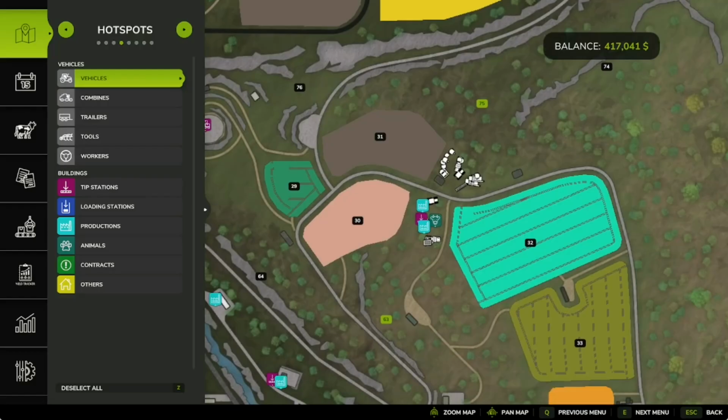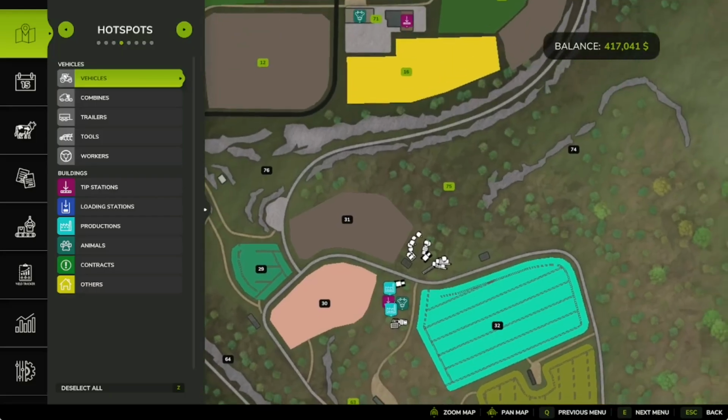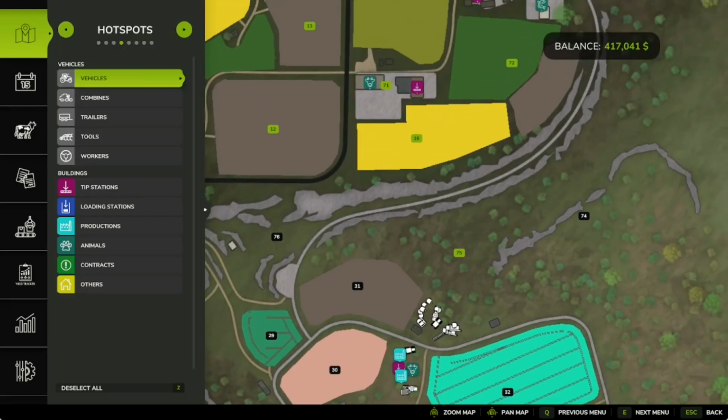and there was already some silos and whatnot over here he'd owned, but he hadn't really used much of it. There's a cow barn there.